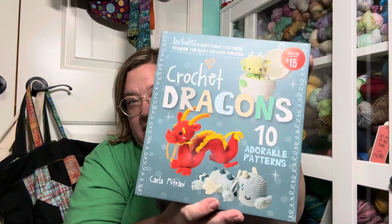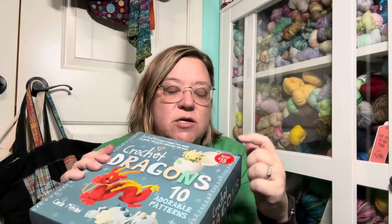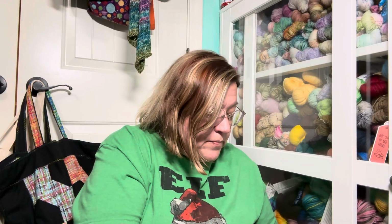But I did get the cutest thing. Look at it. It's crochet dragons. It comes with everything to do this dragon. It's only $15. They also have one that's food. I saw food, I saw dragons, I saw Christmas, which I missed. I checked out before. But here's the back of the box, and I'm just going to open it, and I will show it to y'all.